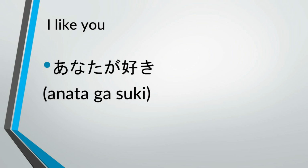The first and most common way Japanese express love is to actually just say, "I like you." Now this might seem rather juvenile to an English speaker, as like is usually just the first step to love. Although, as I mentioned earlier, Japanese are more reserved with their feelings, and using this phrase actually carries a lot more weight than it does in English. To say, "I like you" in Japanese, you say, "Anata ga suki."